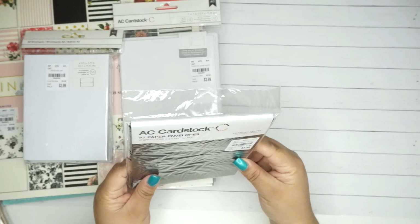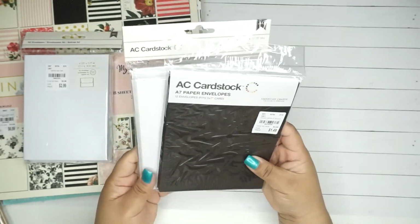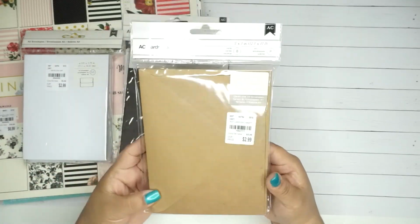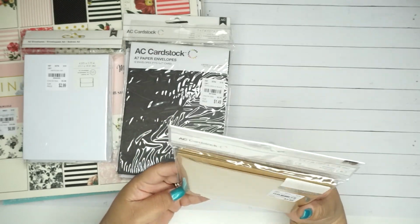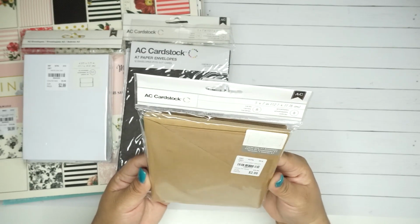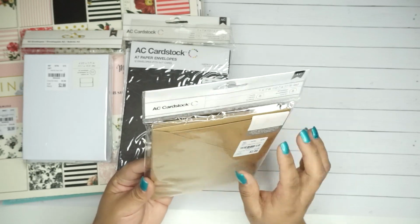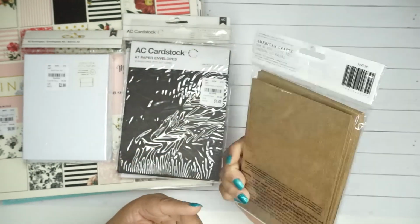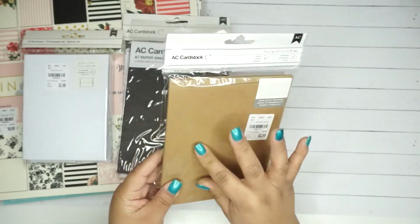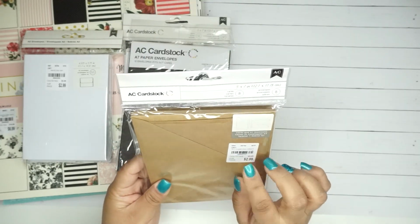I got these black ones, A7s as well. These were $1.49 for a total of 12. They're the same size as these cards right here. And then I got this other one, also from American Crafts. This one is a total of 8 A7 envelopes and cards, but these are just this brown, not brown, but you know what I mean, this paper bag color. I don't know what you would call it, but these were $2.99 compared to $5.99.